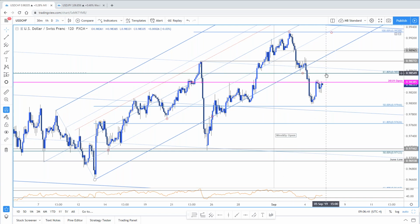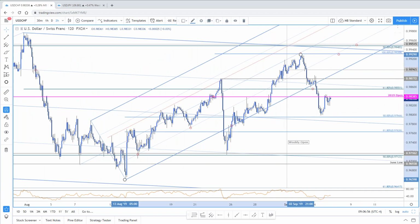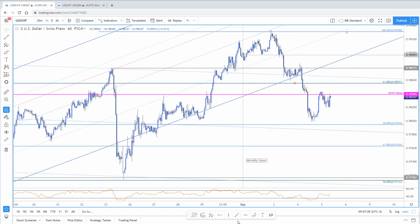If we get 98.55, fine. I do not want to see these highs taken out. So 98.77's max, an area of which you need to see exhaustion. And a basic 50, I'm not really stressing that. That's 97.95. This is where I want to see a little bit more of a prominent reaction. I was looking for slope on this yesterday, but there's nothing on the downside yet, in my opinion.